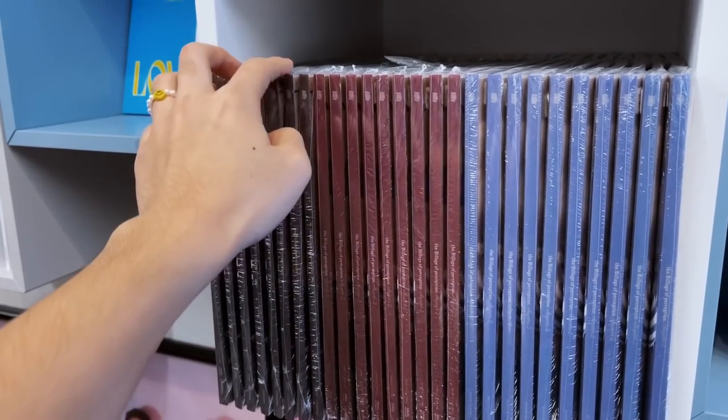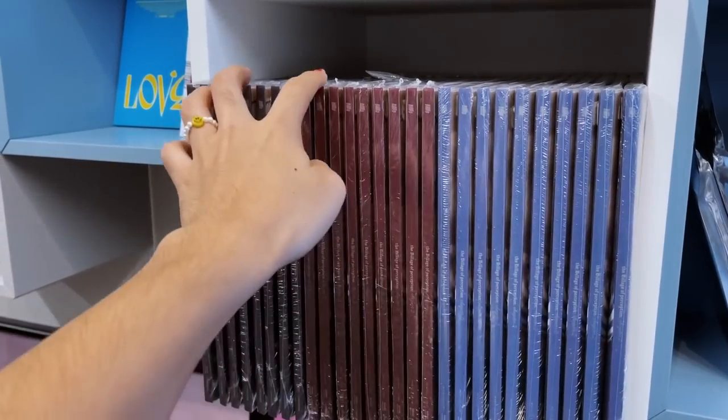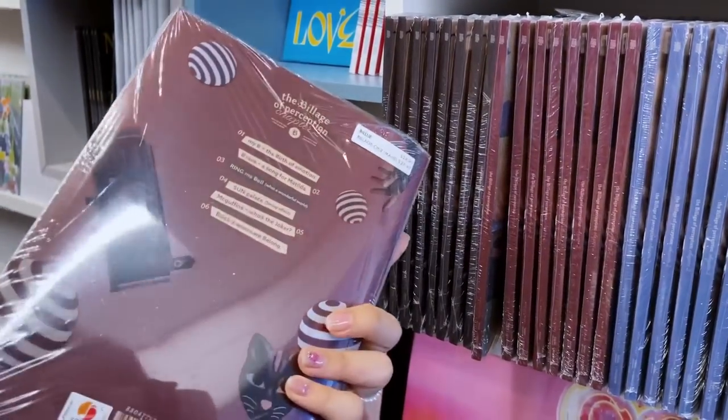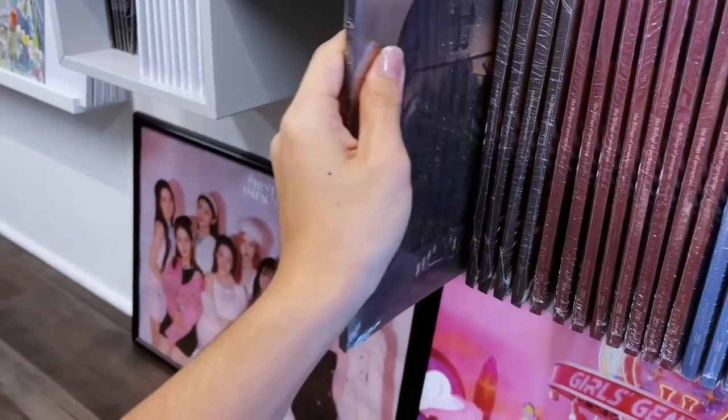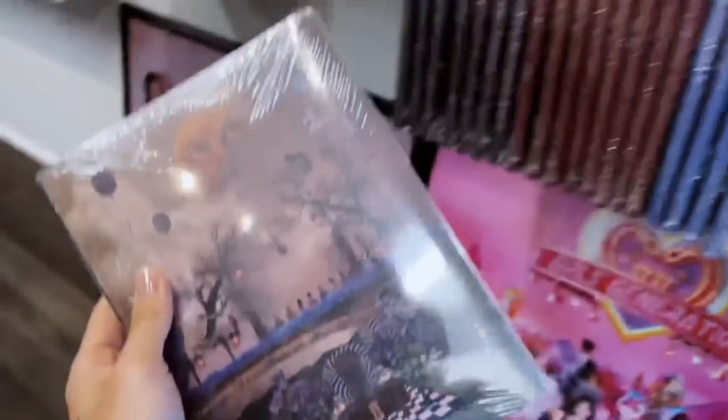Definitely need to get their new album. This comeback was so good. Which one's the lucky one though? I feel like this one might be. This one. Normally I wouldn't do this, but I have one hand, so cut me some slack. This one. These three are the lucky ones.